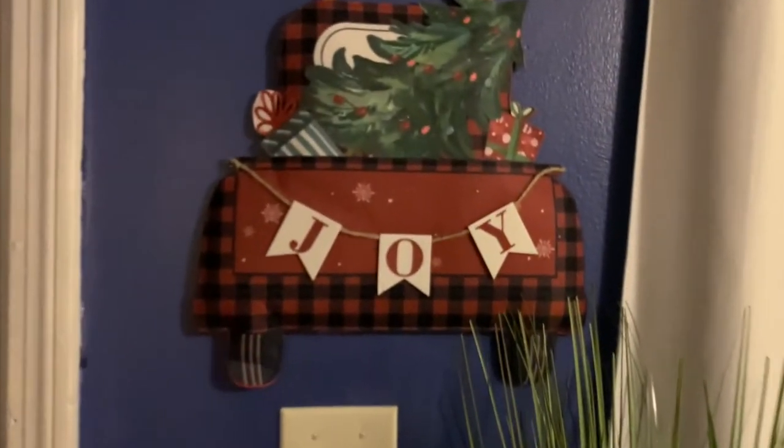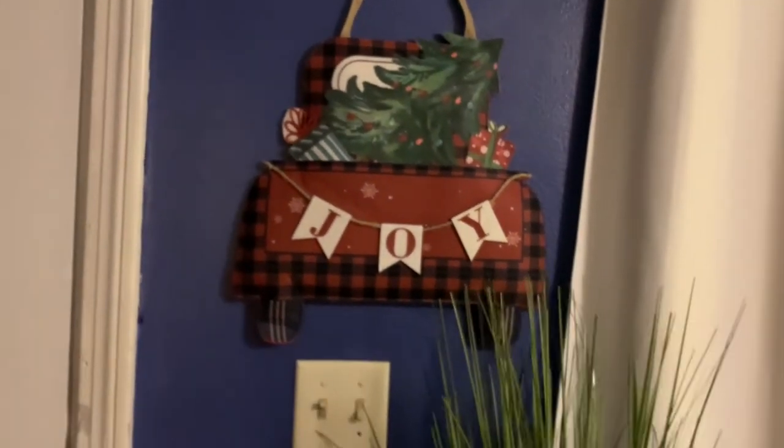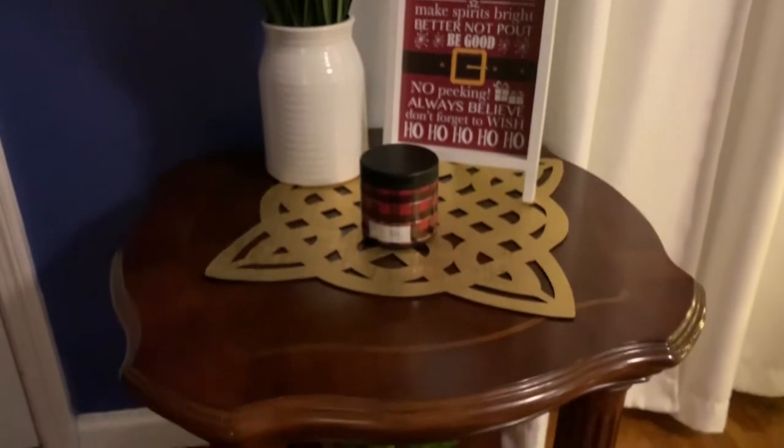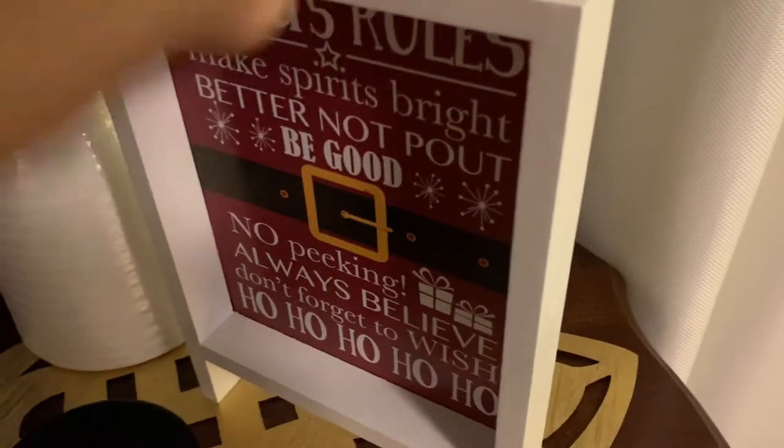And this little wall hanging, I believe, came from Dollar General too. I don't see the price on it. I think it was like $3. And we were kind of going with the plaid and the whole truck theme. And this little sign right here, I think we got at Dollar General last year for $5.